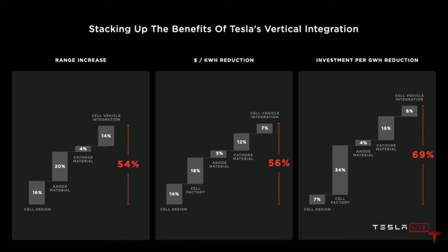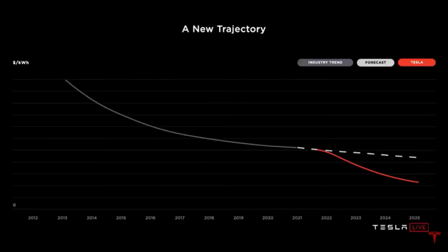I think it's pretty nice that investment per gigawatt hour reduction is 69%. I mean, who would have thought? Yeah, just happened to work out that way. I mean, 0.420%, of course.